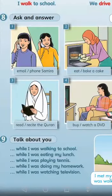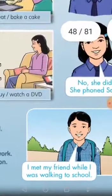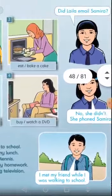Exercise number 9. Talk about you. So you will write sentences about you. You will write sentences about yourself. Of course, I'll give you while, and after while a second sentence that has subject, was or were, plus ing. It means we need a sentence before while that starts with subject plus verb in past simple plus the complement. For example, I met my friend while I was walking to school.